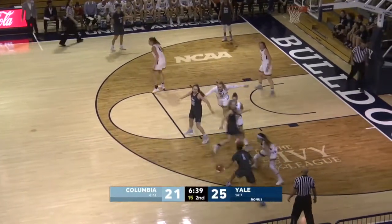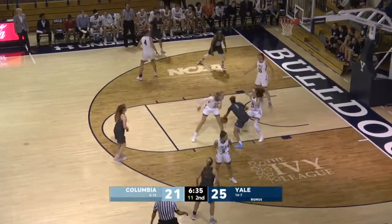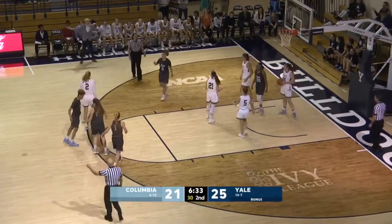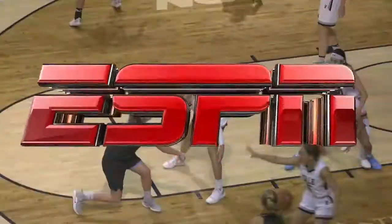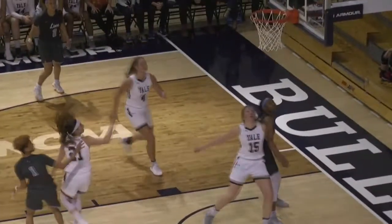It's a race to double figures right now. Four players in this ball game are one basket away. Clemmons, a tough shot, puts it up and rattles it home. She gets to 10 points first and will head to the line for the old-fashioned three after Roxy Berriman picks up the foul. Here's that finish by Clemmons, taking on Berriman 1v1 and coming out on top.